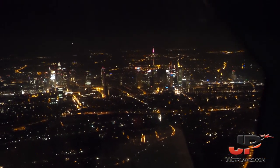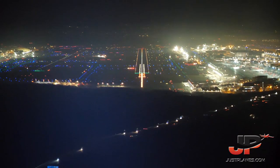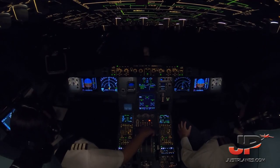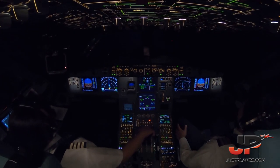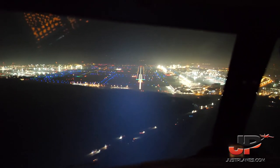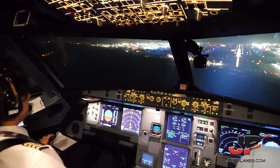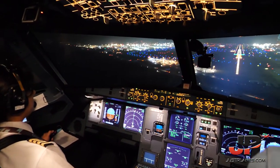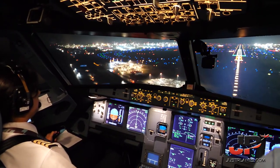Golf 017, turn left heading 310. Left heading 310, check. Golf 017, wind calm, runway 25 center to land. Land 25 center, Golf 017. One shift. 500. Stable. Continue. Land. Check. Hundred above. Check.